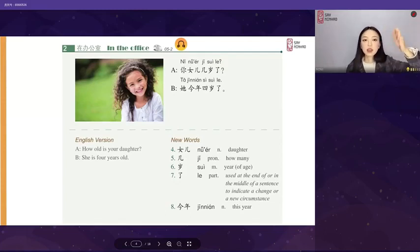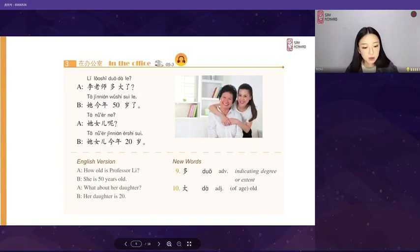3, 2, 1. 你女儿几岁了? 她今年四岁了. Okay, now try to read it in rows. I will be A, you will be B. 你女儿几岁了? Okay, now let's switch the role. 3, 2, 1. 她今年四岁了. Very good. Now let's move on to text 3.